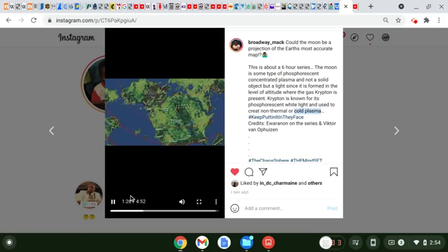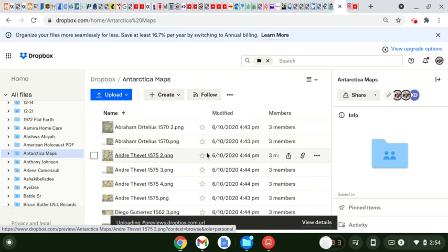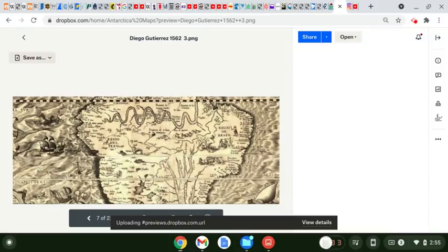Is the moon a plasma? Well, we got maps on maps on maps. You know, kicking it in the drop pack, in the ether bag. So, just enjoy, because we can do this all day long. Beautiful South America. Beautiful South America.